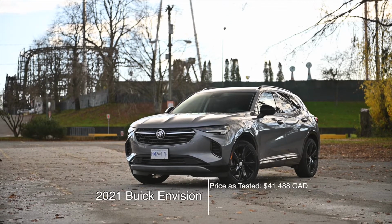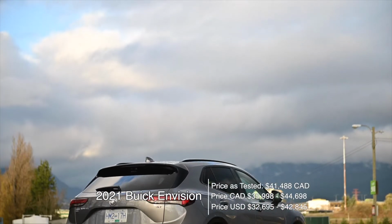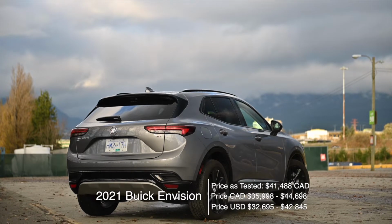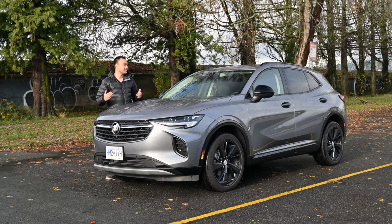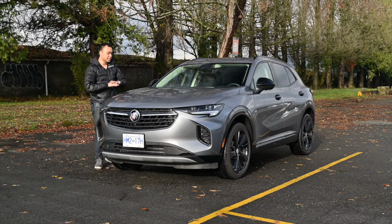Because the Envision here in Canada starts off at 36,000 Canadian dollars, and you can get the top Avenir trim for about $47,000. And yeah, that's quite a bit less than any other luxury market. It's basically almost the same price as a Mazda. And that's crazy. There's such good value here. But I want to talk about the styling first.